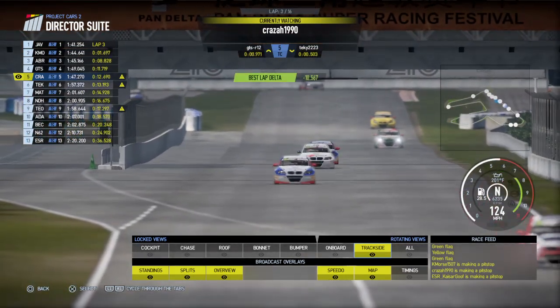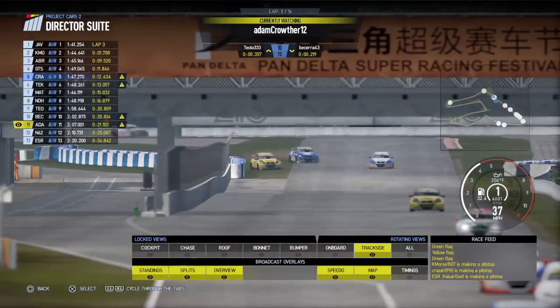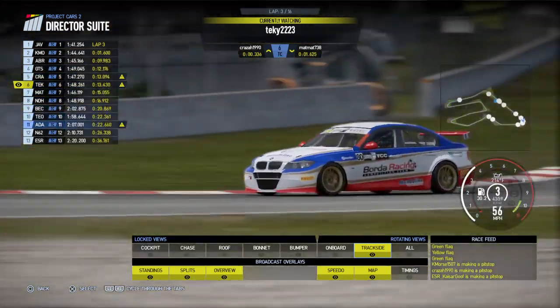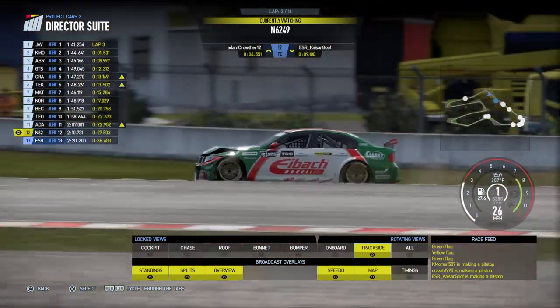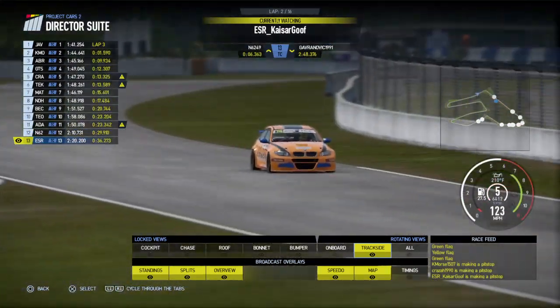Oh, somebody's off in the background. That's Adam Crowther off into the grass. Oh my god, there's another car. Oh, that's another one. Is that another one? Oh, that's N62. Yeah, N62's off. Let's see how Kaiser Goof approaches us.